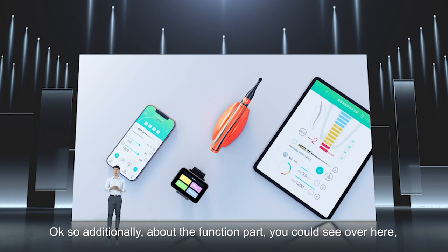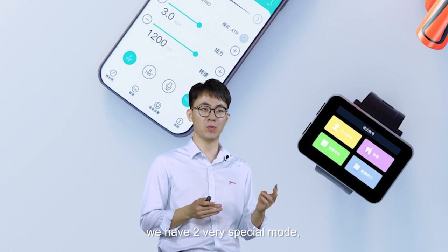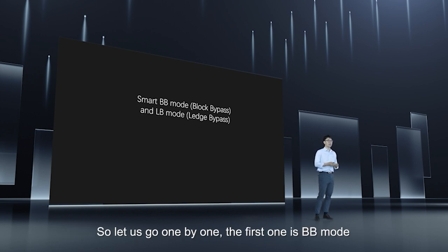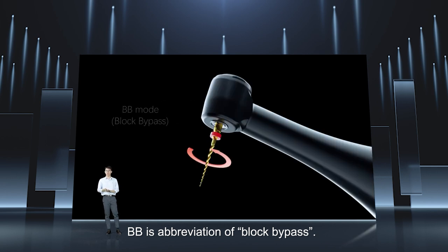Additionally, about the function part, you could see over here, we have two very special modes, BB mode and LB mode, which is block bypass and ledge bypass. So let us go one by one. The first one is BB mode. BB is abbreviation of block bypass.